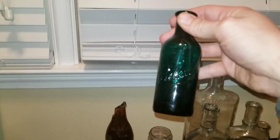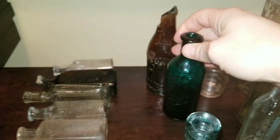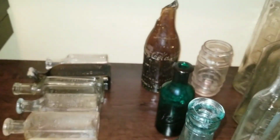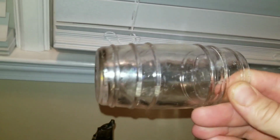But let's see, then we got this Palmer's. See if we can't get this a little bit more in the light here. Just a beautiful bottle. Embossed teal, greenish blue. From what I understand, it's a perfume bottle. And then we have this mustard back here. At least I was told it might be a mustard, a barrel mustard.